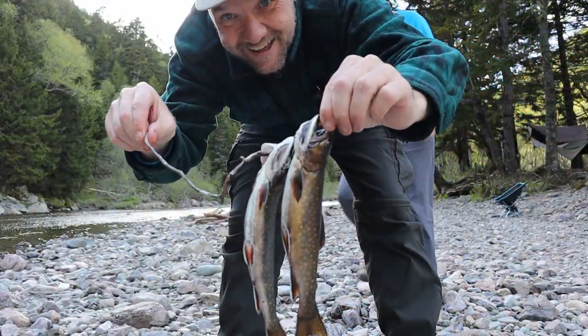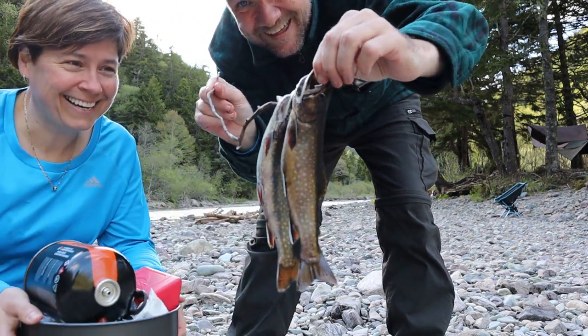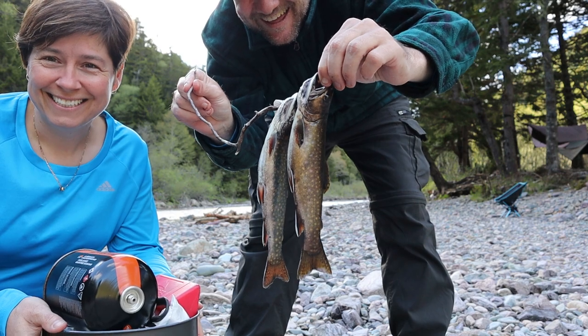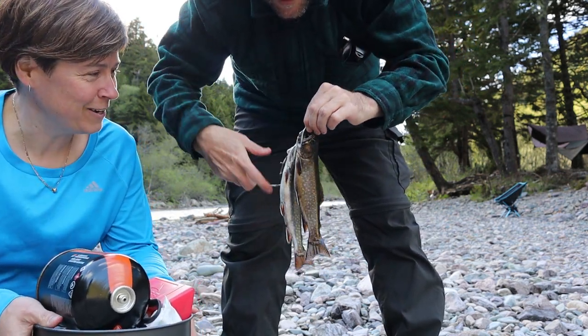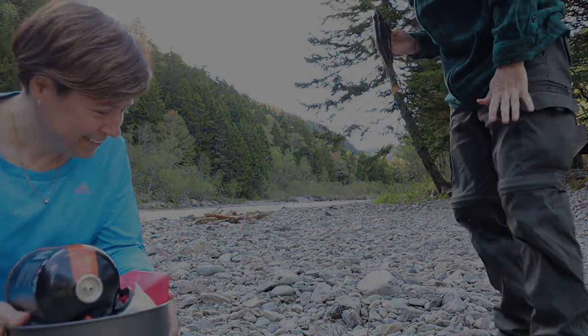There's supper. A couple of nice brook trout. Nice. I got the stuff. You got the stuff. Can we cook them now? Well, I'm gonna go prepare them first. All right.